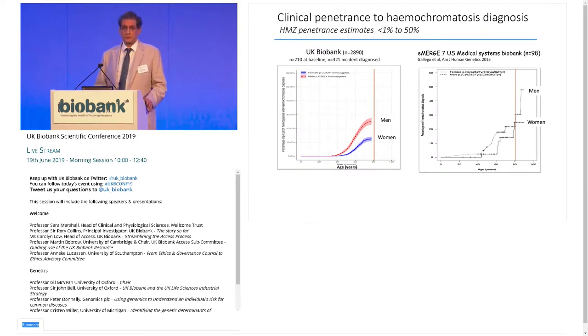The big question with the haemochromatosis mutation is what the penetrance is. Previous estimates of penetrance have varied from as low as less than 1% in community surveys up to 50% in family and hospital studies. Well, using the same kind of cumulative diagnosis graphs that you've seen, we now have about 25% of the male homozygotes diagnosed with haemochromatosis and about 12, 13% of the women. And that's extraordinarily similar to the data that came out a few years ago from the eMERGE analysis of seven medical system biobanks across the US. And of course, the American data suggests that the penetrance goes even higher at very advanced ages.